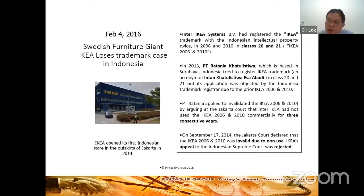And in 2013, there was an Indonesian local company by the name of PT Ratania Khatulistiwa, based in Surabaya, that tried to register an IKEA trademark. Right, and this IKEA trademark was actually an acronym of the Indonesian company's name, Intan Khatulistiwa Esa Abadi, in classes 20 and 21 also in 2013. But their original application was rejected because there was an earlier registration by IKEA in 2006 and 2010. So what the Indonesian company did was they applied to invalidate the IKEA 2006 and 2010 trademarks in the Jakarta court, alleging that IKEA did not use the mark consecutively for 3 years.